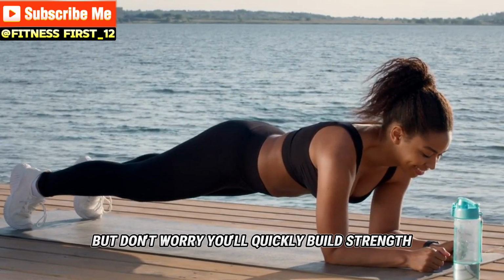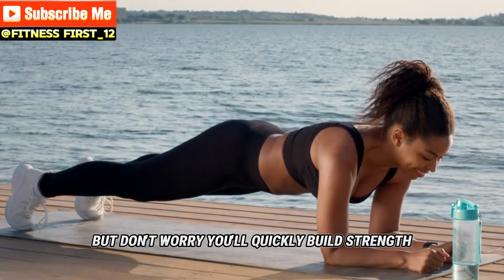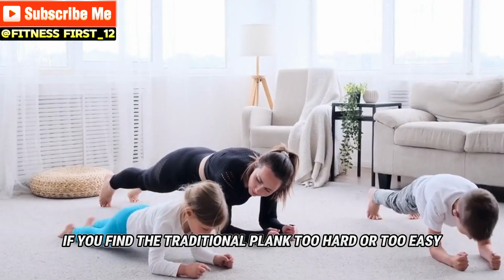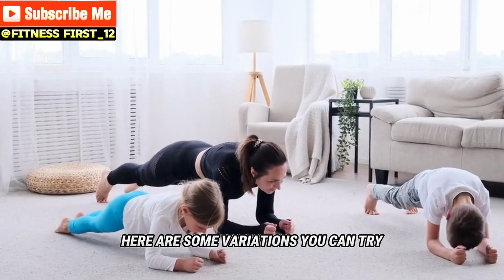It'll be tough in the beginning, but don't worry. You'll quickly build strength and it will get easier over time. If you find the traditional plank too hard or too easy, here are some variations you can try.